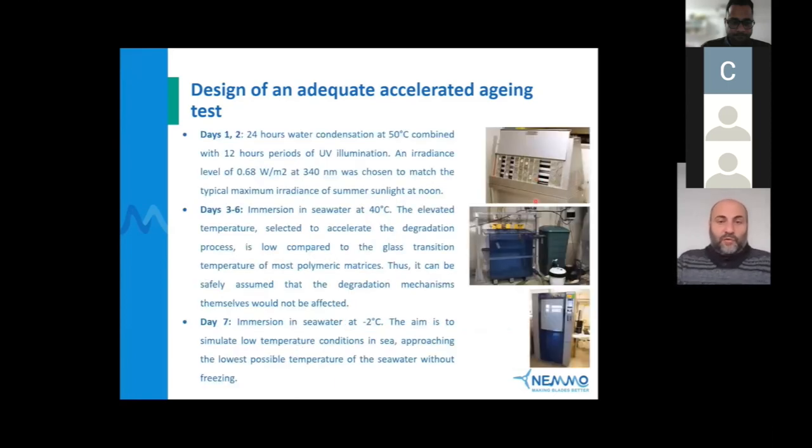Here we have the equipment we use for this accelerated aging cycle: our UV condensation chambers, and our immersion system, where we can have recirculation of water so we keep the oxygen concentration constant, and we have a thermoregulator in this area, so we can also control the temperature. And then we have our climatic chamber, where we can perform a thermal shock.